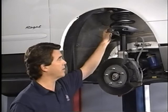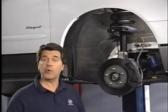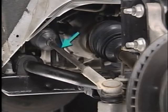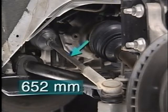One important thing to note is that the coil springs are covered with an epoxy coating material that protects the steel against corrosion. When handling springs, ensure this coating is not chipped or scratched. Otherwise, corrosion can attack the steel and prematurely weaken the spring. The length of the steering rack is increased from 630 millimeters on the 1996 Regal to 652 millimeters. The rack is longer to accommodate the wider track provided by Regal's new suspension geometry.